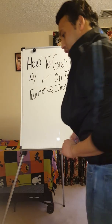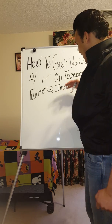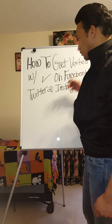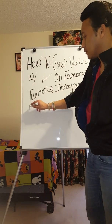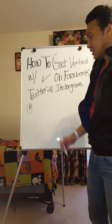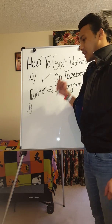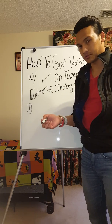And depending on whether you are notable or not, Facebook will choose to either verify you or not verify you. So here are a couple of things that will help you get a verified profile, a tick mark on your profile or your page. Now, if you get a verification on your page, you can actually request Facebook to have that transferred over to a personal profile if you so choose to.